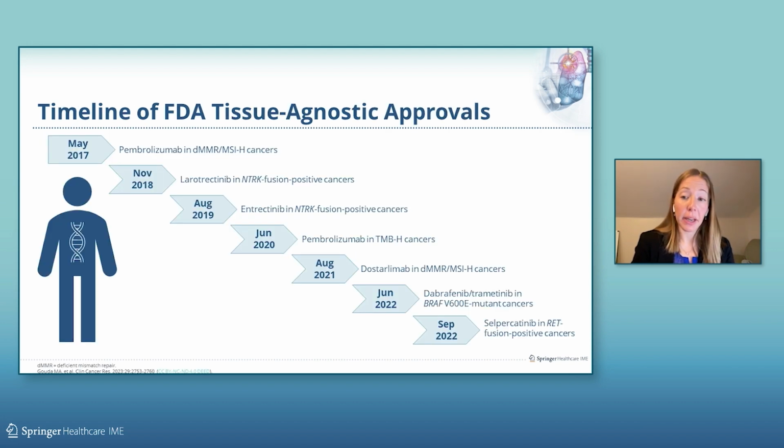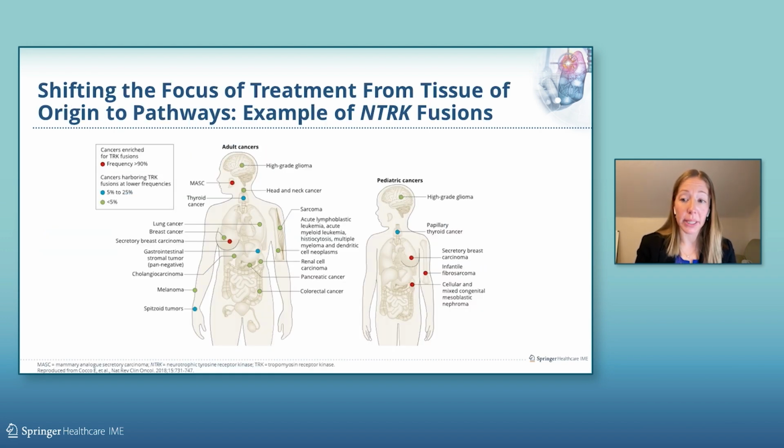And here I am showing the timeline of FDA tissue-agnostic approvals. So tissue-agnostic therapies are used to treat cancers based on molecular features without regard to the cancer type or where the cancer started in the body. So for instance, those patients with RET or NTRK fusion-positive cancers, regardless of tissue of origin, can be treated based on their cancer genomic feature. This is emblematic of a shift in the field from tissue of origin to altered molecular pathways, as in the case of NTRK fusion-positive malignancies, which can occur in both adult and pediatric patient populations.